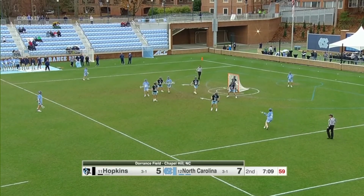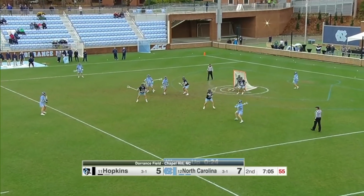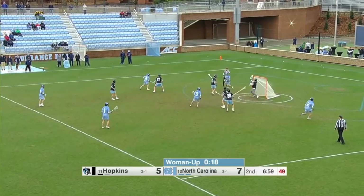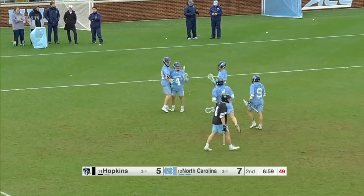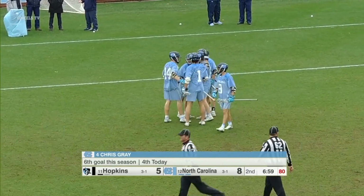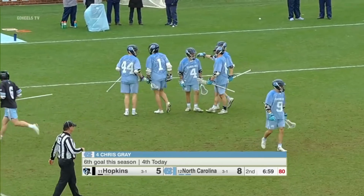UNC 33% on the man up at capitalizing this season. Chris Gray, man up goal. 4th of the game for number 4. He's got 6 points in the opening half. Chris Gray, assisted on the play by 44, PJ Gibson.